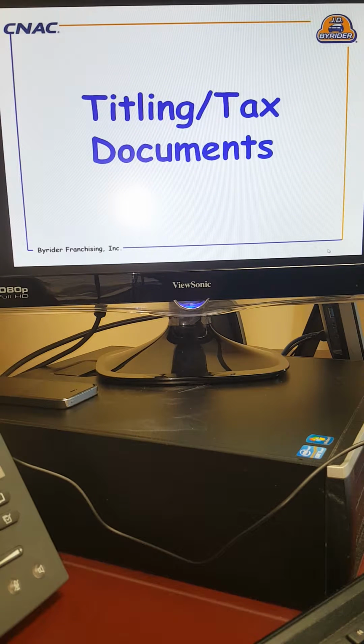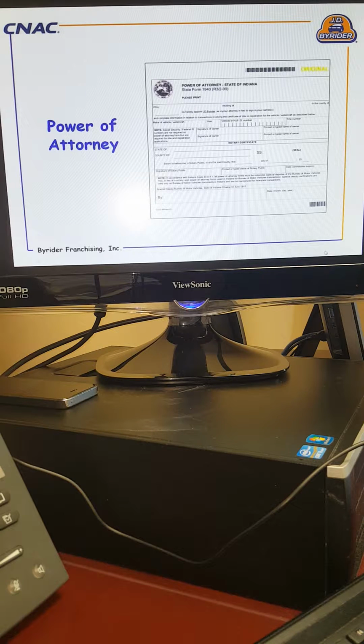At this time, the closer would normally introduce those documents that deal with titling and taxes. Because these are different from state to state, I'll go to the next document in line, that is the power of attorney. Although the form for your state may look a little different, most states require that you prepare a power of attorney that allows J.D. Byrider or CNAC, depending on the state requirements, to act on the buyer's behalf when filing documents to obtain the title or register a vehicle. Let's listen to our closer explaining the power of attorney.